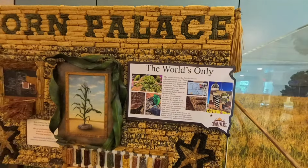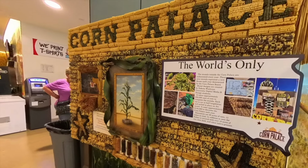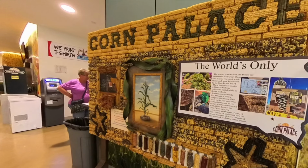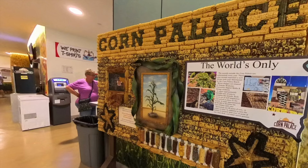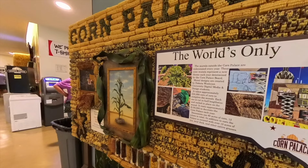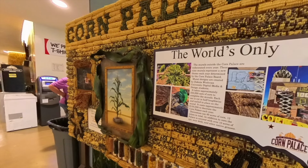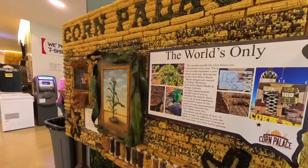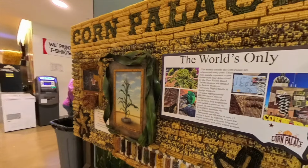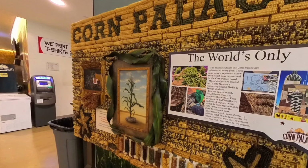The murals outside the Corn Palace are redecorated every year. These nine murals represent a new theme each year determined by the Corn Palace board. Mural designs are created by Dakota Wesleyan University digital media and design students. It takes approximately 250,000 ears of corn to complete the murals. Each ear is cut in half lengthwise and nailed in place on the mural.